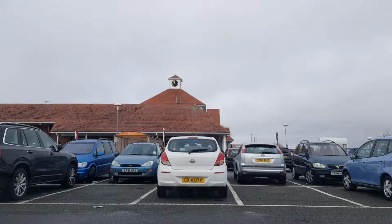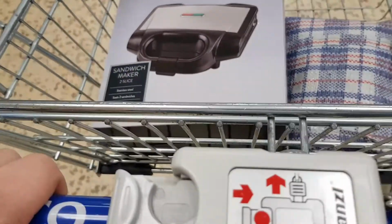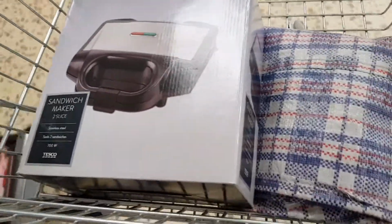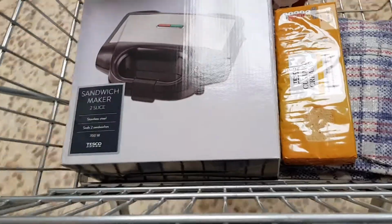Right, here I am at Tesco car park to get some essentials and, not forgetting, to pick up the whole purpose of today, the sandwich toaster. Right, it's in the boot.